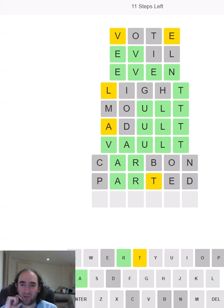I should have tried parity last time. That would have been a pretty good guess. Clearly completely wrong, but in hindsight it would have helped me find out about some letters that I'm now wishing I'd found out about. Oh, I don't know. Garist? You can be garish, but is somebody who's garish a garist? Probably not.